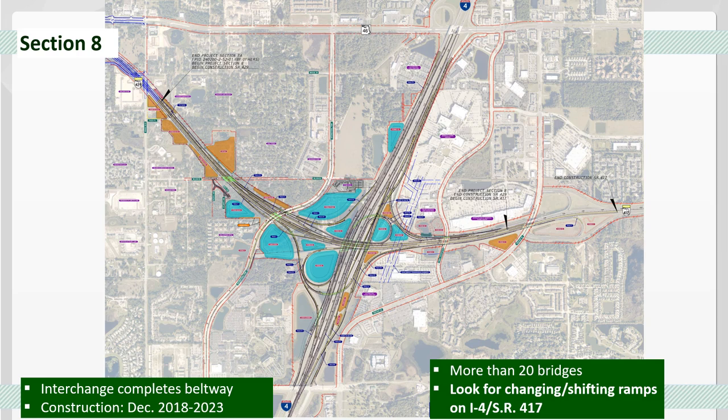contractor to finish early. As I'm sure you've noticed, there are some shifts to some of the ramps at 417 and I-4, so you want to pay close attention to the signage in the area for changed access points. Your decision points for if you want to get off at some of those exits may have changed.